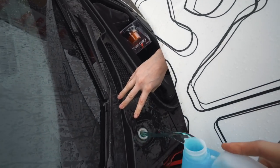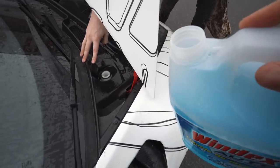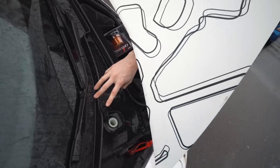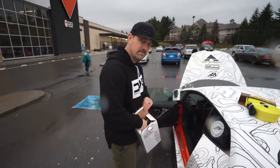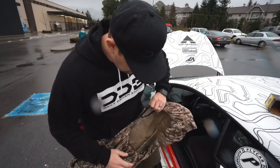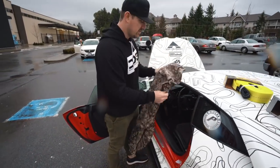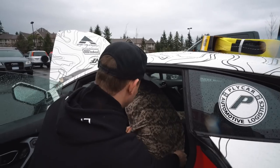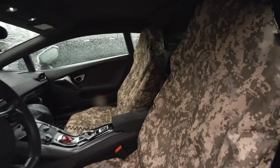Guys, we got seat covers for the Lambo. Built, not bought. DIY, we're gonna do it ourselves. Yeah, DIY seat covers for the Lambo. Super, super convenient. It's anti-freeze. Oh, it's blowing. The wind's blowing it, bro. Digi camo seat covers. You can see it's got the lower half of the seat, and then this is the back. Pretty simple install here. Next step, let's fold this piece up and over the front. That's amazing.